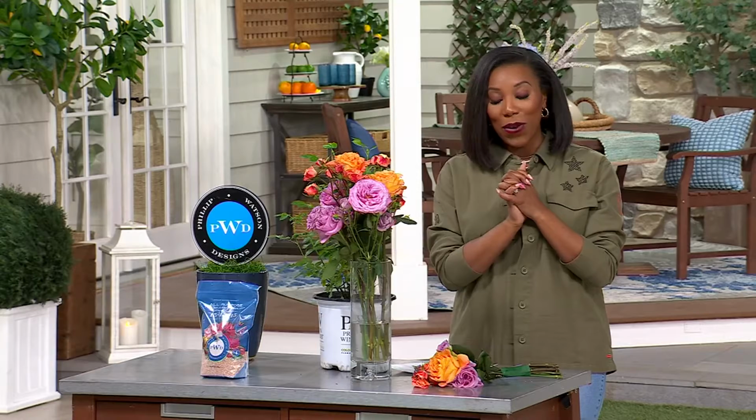Ginger Wald is back with us. She works very, very closely with Phillip. She's also an avid gardener herself. Ginger, it's good to see you again. Nice to see you too. And with our climbing rose, so for those of us who are new to gardening, how is a climbing rose different than a standard rose?